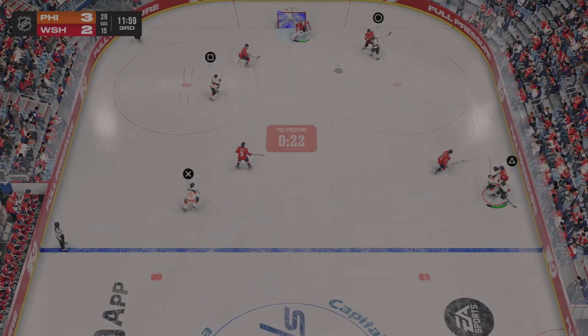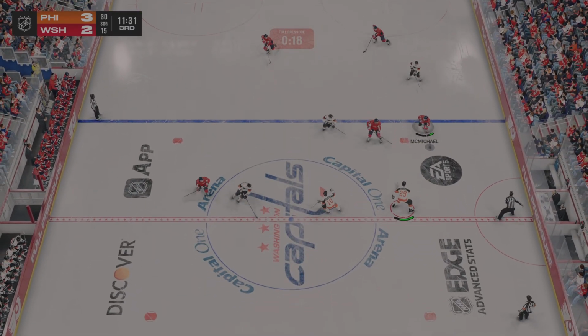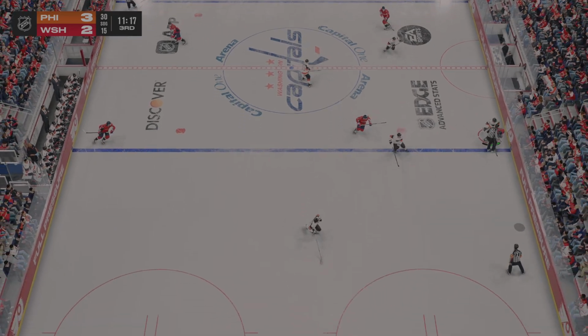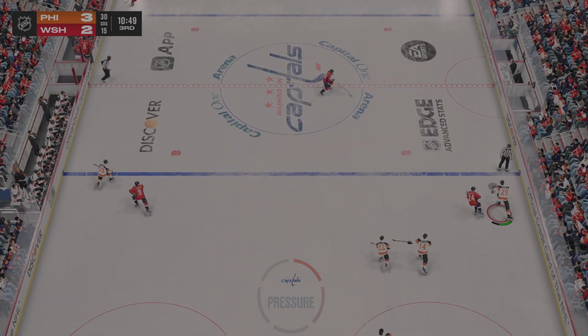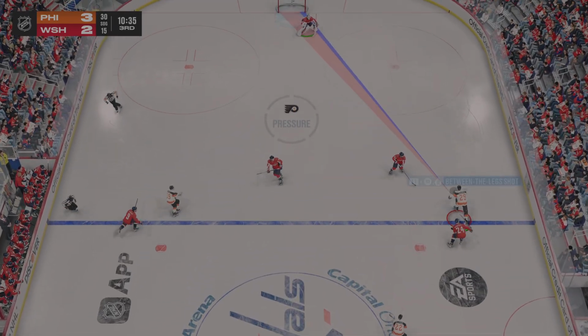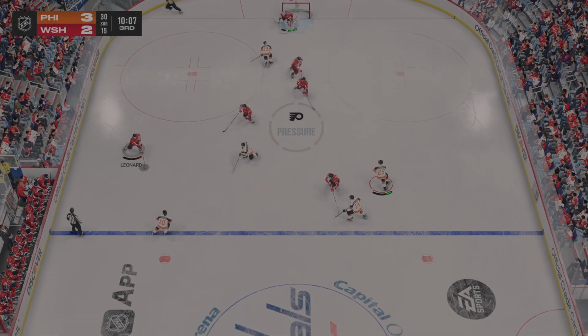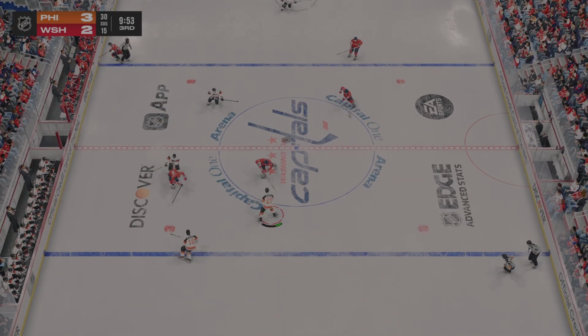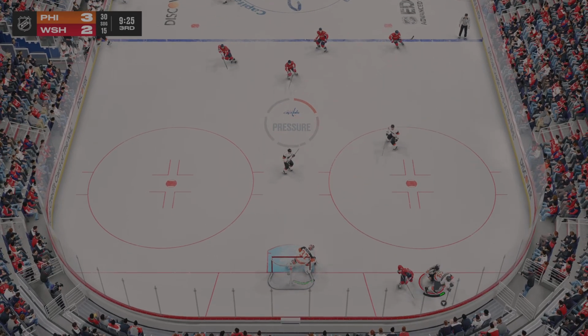Quick feed to Hakanpää. Thompson's been dominant in the crease tonight. He's turned away a lot of high-danger shots, and he's really found a way to build some momentum for his team, give him a real opportunity to win. The Flyers will play it from the defensive zone. Hakanpää's got it against the boards. Washington's got the puck. Feeds the puck over to Sandin. And the play continues.